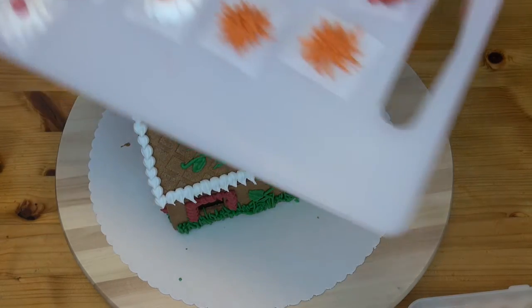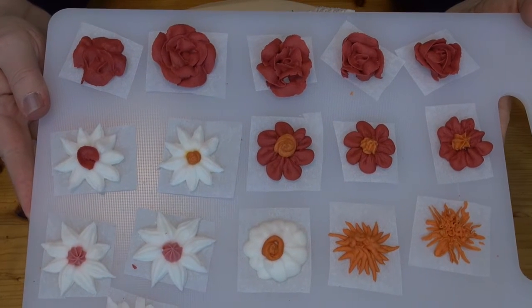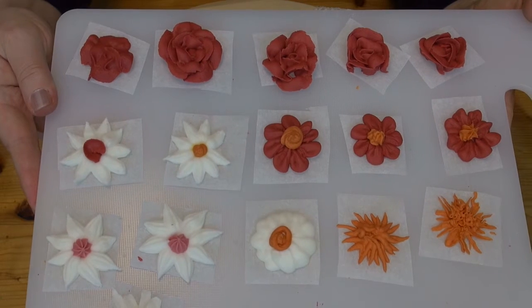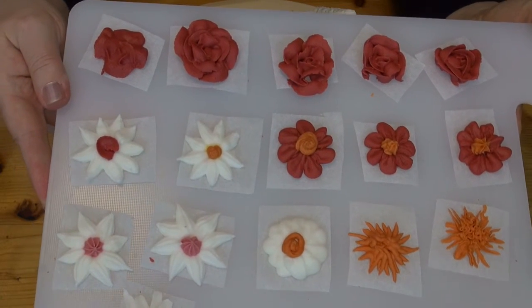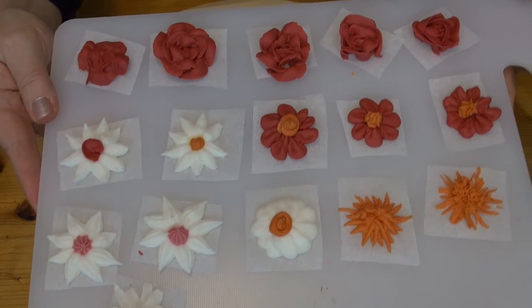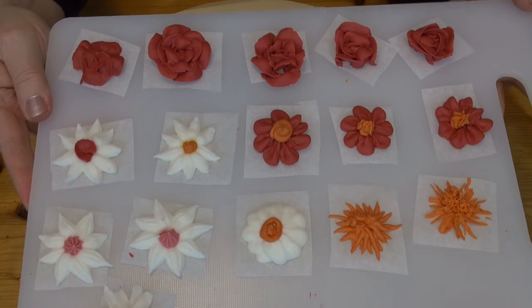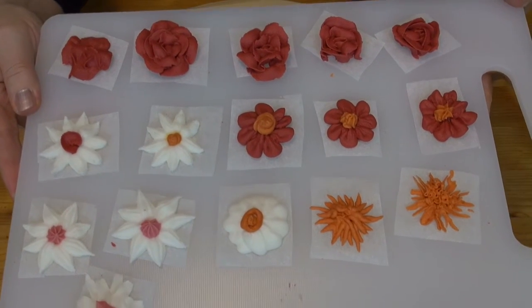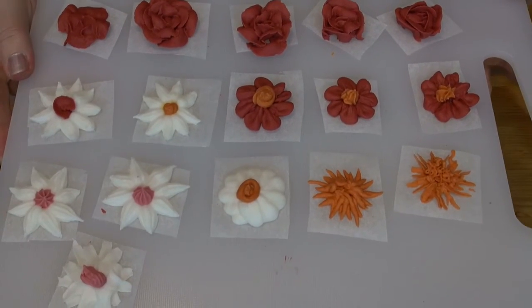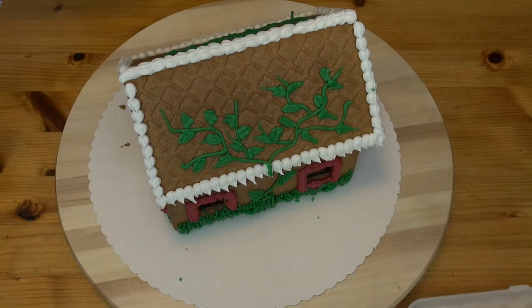And we made some flowers together, sugar flowers. I think they are quite nice, but I have to exercise a lot to improve my skills.